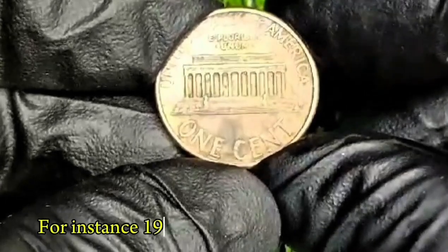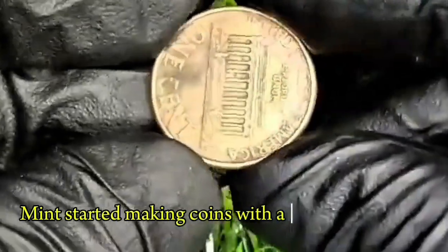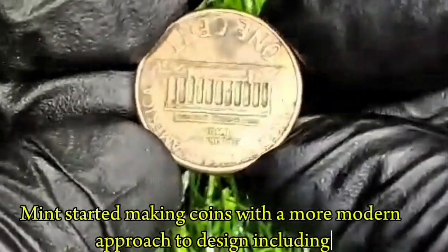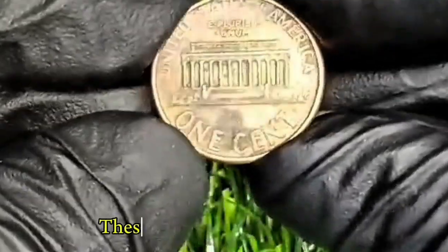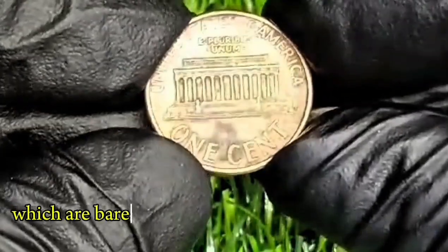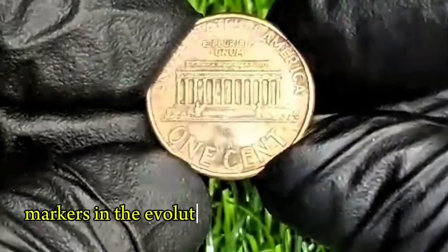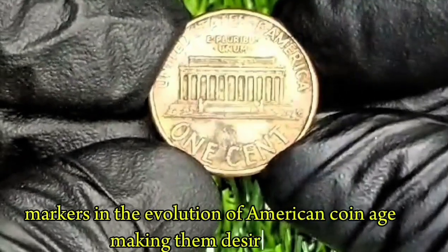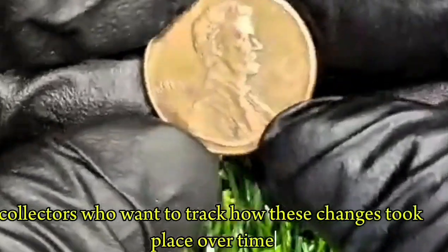For instance, 1997 was the year that the U.S. Mint started making coins with a more modern approach to design, including clearer and sharper images on the penny's obverse and reverse. These small design changes, which are barely noticeable to the average person, have become important markers in the evolution of American coinage, making them desirable to collectors who want to track how these changes took place over time.